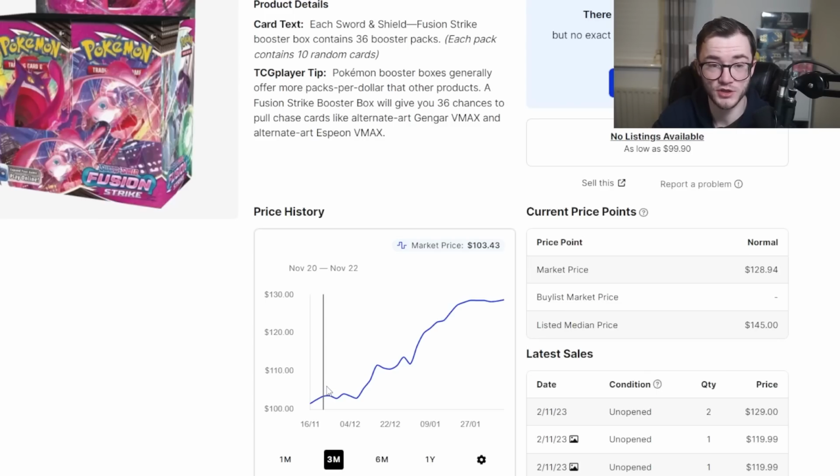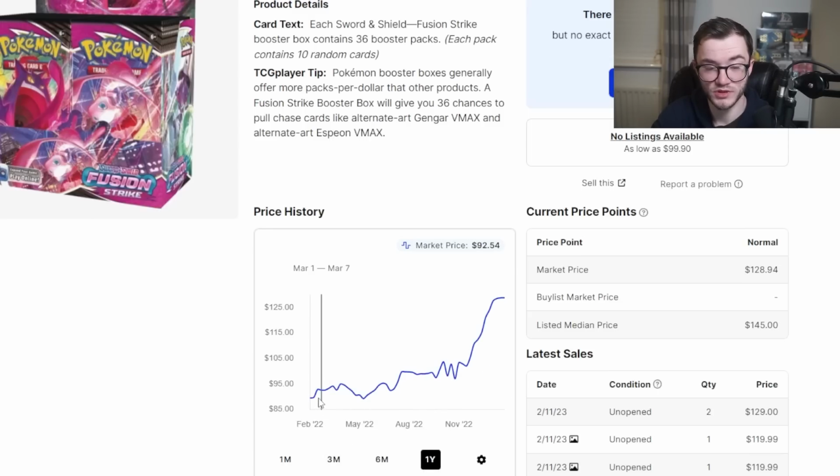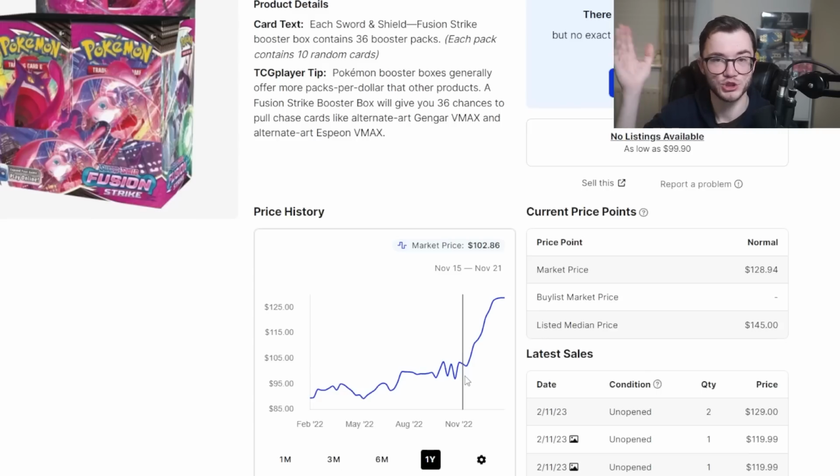That's a really, really good return if you did pick it up for $100. If we go back a year, this booster box sat below 100 for the longest time, pretty much 10 months. And then it shot massively. So it is a great set.